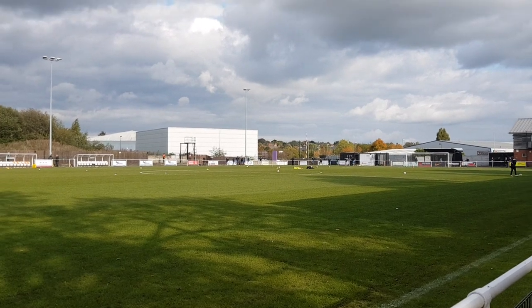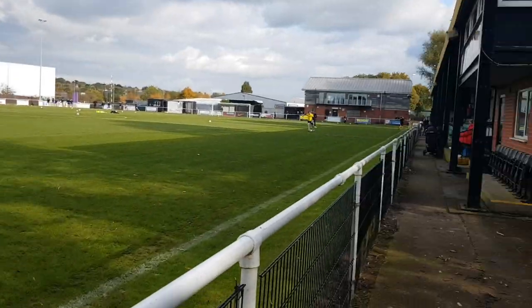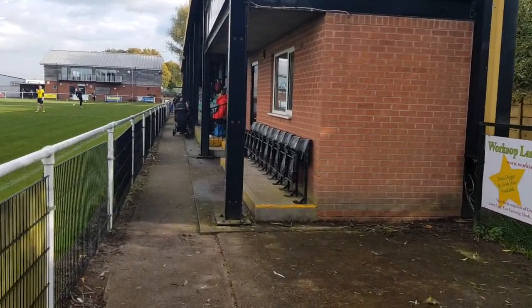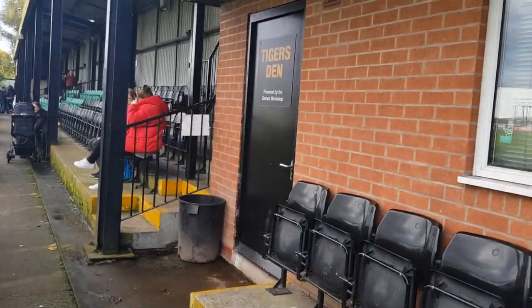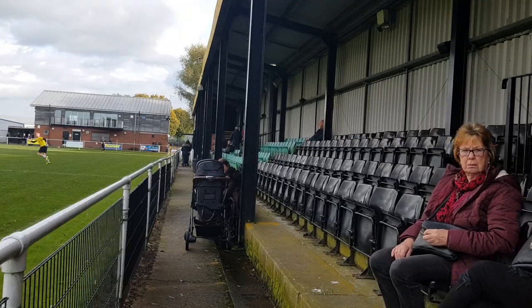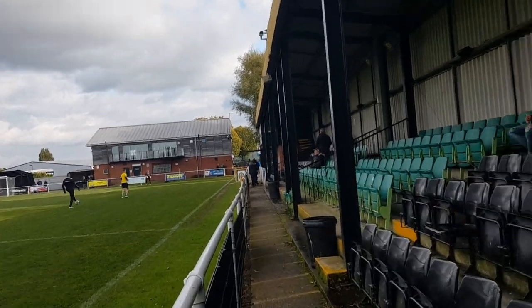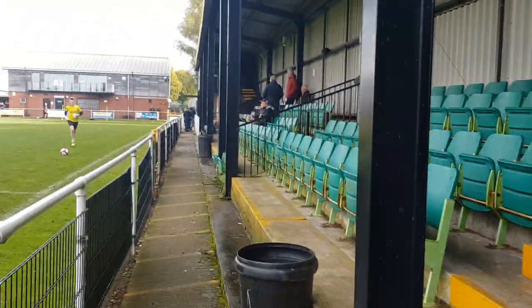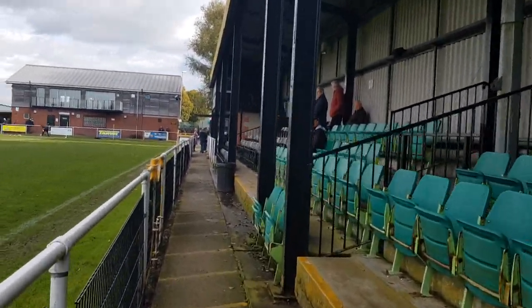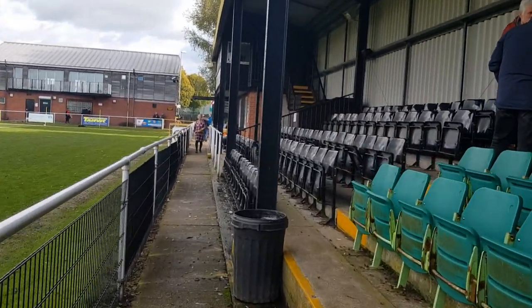There's a retail park just ahead of me there. Not the hugest retail park I've ever seen, and that's where we've just been. So a few seats here. As you can see, it says Tiger's Den, powered by the Games Workshop, and that's the family zone. And I'm just going to have to fight my way past this pram. Then if we spin back, there are the stairs up there that I was talking about. And ahead of me to the right, you will see the stairs that go up to the PA announcer's hut.